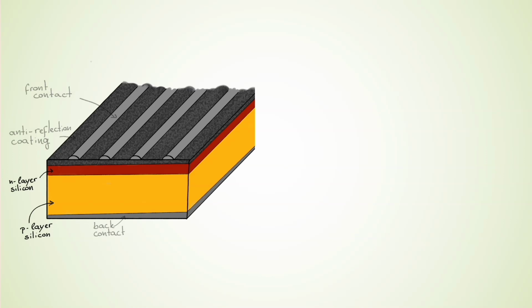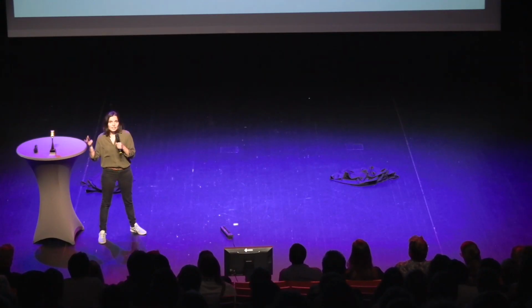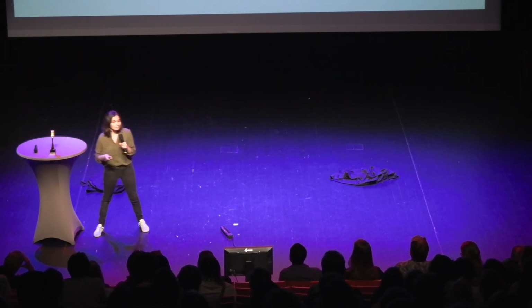Now, the perovskite solar cell is much, much thinner. It's 200 times thinner. And the perovskite absorbs light to transform it into electricity, just like the silicon does in the conventional solar cells.